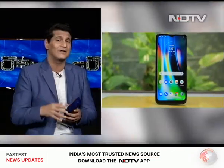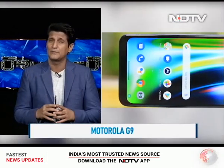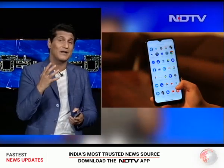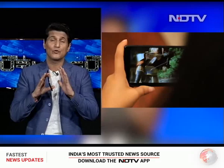We'll start our journey on the show today with this, the Motorola G9. Now this is a 12,000 rupee phone, supposedly made a lot of noise before it came, but to some people now that the Redmi 9 Prime has set certain precedents, a certain standard, a lot of people are saying this is not up to the mark anymore. It's above the 10,000 rupee bracket and yet it doesn't have full HD or full HD plus. That I think is becoming a benchmark now.